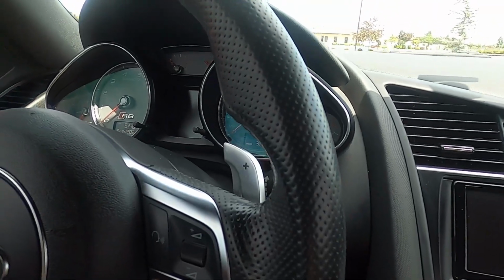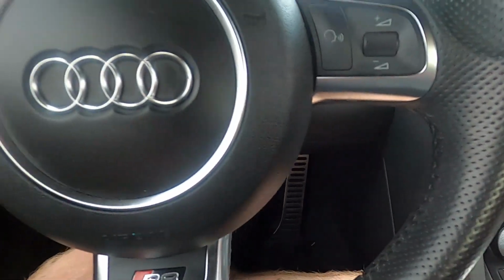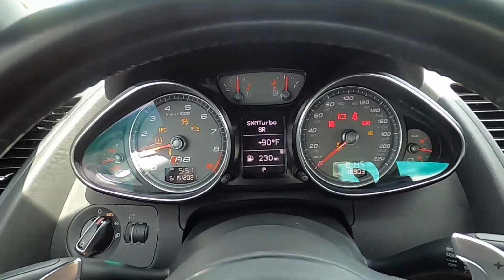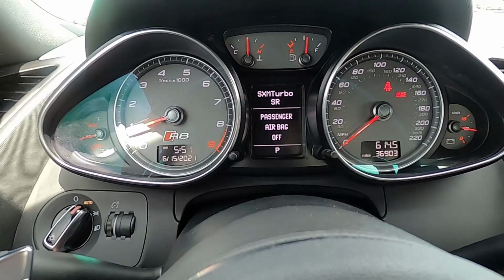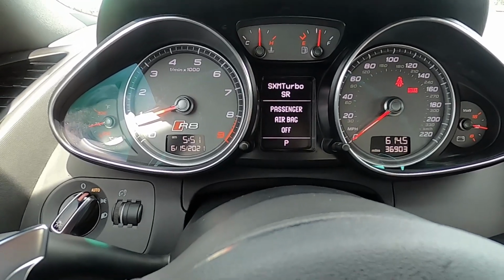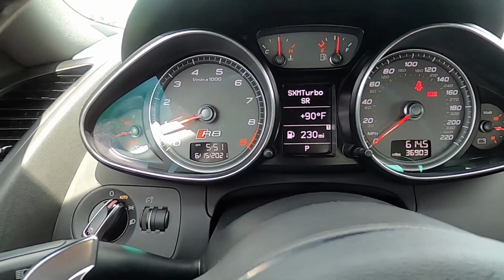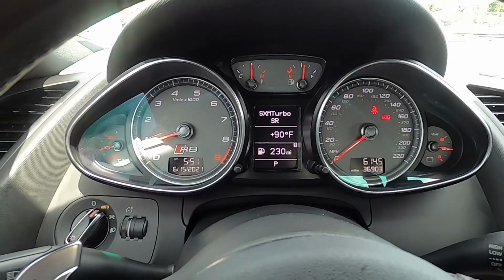This is not a push to start car. This is a turnkey car. So we will go ahead and pop the key in there. Fires right up, no issues. No warning lights or anything like that. AC blows ice cold, thankfully, because as you can see on the dash, it is reading 90, which I believe is very conservative. It's probably a lot hotter than that.